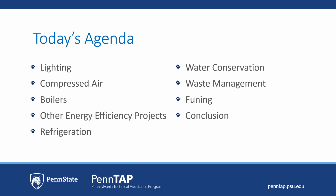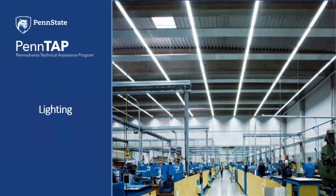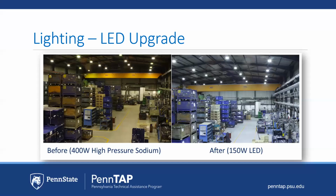So let's begin. We're going to start with lighting. Lighting projects are a great way to increase efficiency and cut energy costs at your facility. Today, we will discuss 3 lighting projects: an LED upgrade, daylight harvesting and fixture reductions, and occupancy sensors. Upgrading the lighting in your facility to LED bulbs can reduce your lighting costs by as much as 30%. And depending on the lights that you have installed, it can be even higher.